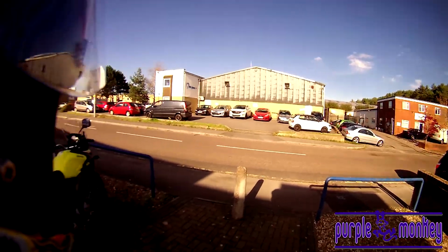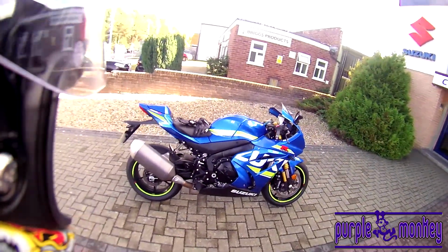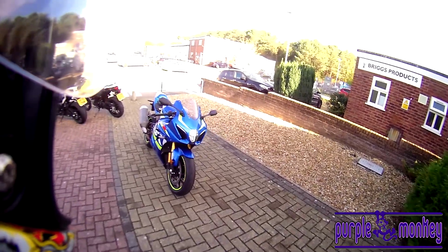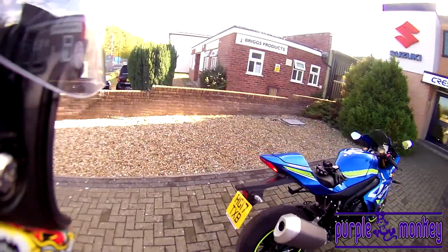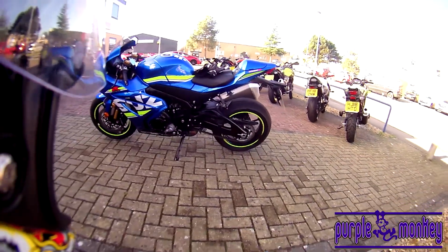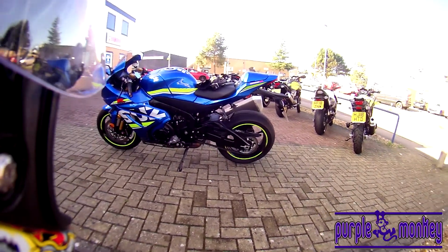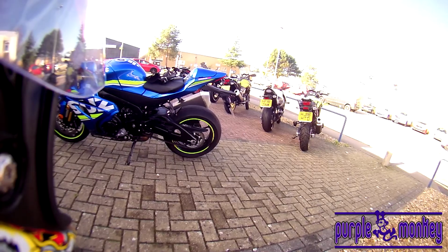Right, this is the bike that I've chosen to ride today. It's the Suzuki GSX-R 1000R. A lot of people have already reviewed this bike, and on that basis I've decided to take one out. I sat on it last week, just to feel the weight and the seat height. Everything's pretty good. I can sit on it, I can get my toes down, and now it's time to go and ride it. The weight of this bike apparently is 202 kilos, so slightly heavier than my 750, but it doesn't feel too heavy to move around with your feet, backing it up. So hopefully that's not going to be a problem.